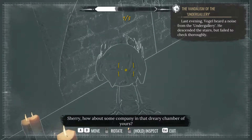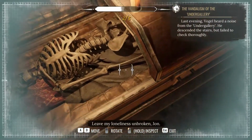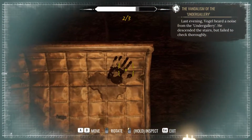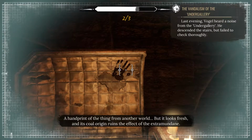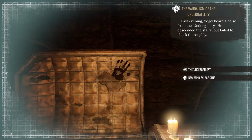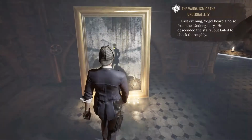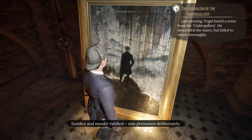Sherry, how about some company in that dreary chamber of yours? Leave my loneliness unbroken, John. A handprint of the thing from another world. But it looks fresh, and its coal origin ruins the effect of the extra mundane. Sodden and mould-ridden. One presumes deliberately.